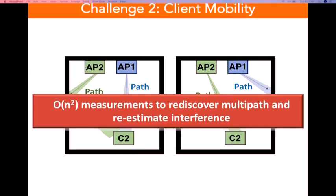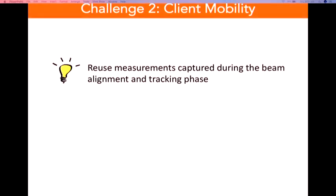So instead, what we design is an algorithm which does not require any explicit packet measurements to identify this multipath or the interference. Our key idea is, hey, why don't we reuse measurements that were taken during the beam alignment phase? So to step back a bit, as we mentioned, communication is directional, so the AP and the client have to align the beams together. The way this happens is, the client is in the omnidirectional mode, and the AP sends packets in each direction one by one. After this, the AP asks the client, hey, what direction did you hear me best on? Instead, what we are proposing, the AP should ask, tell me all the directions you heard me from.